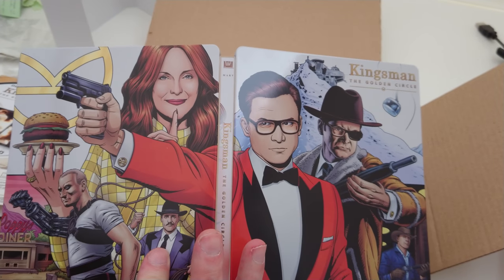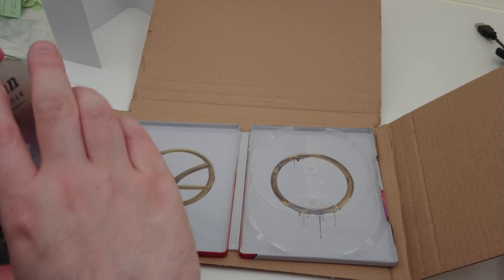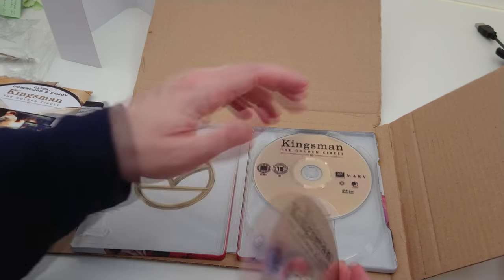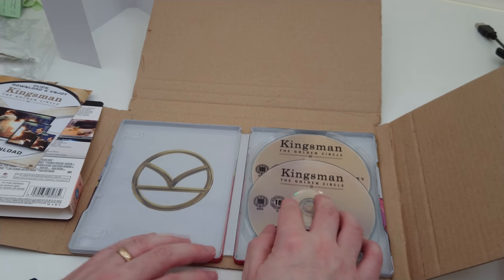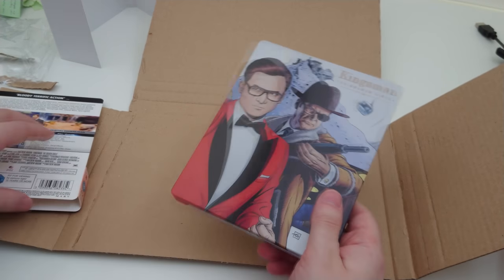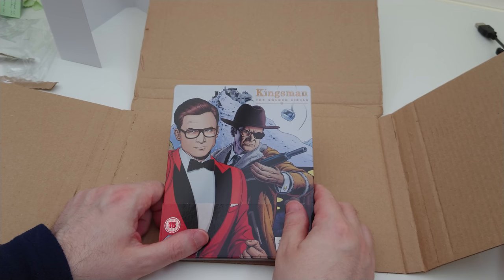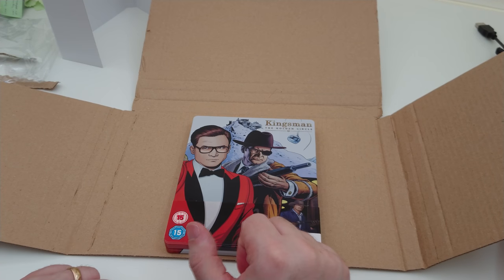There we are. So we review the packaging with David. It'll be a while before I actually watch the film, to be fair. Probably this weekend coming, he says, recording on the last Monday in January. But there we go. Kingsman: The Golden Circle. Now, someone please do a steelbook with the 4K version of the original Kingsman in it. That'd be nice. Thanks a lot. Take care. Bye-bye.